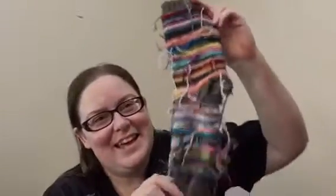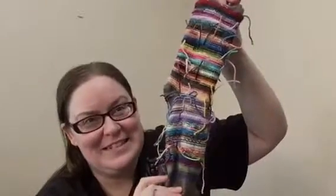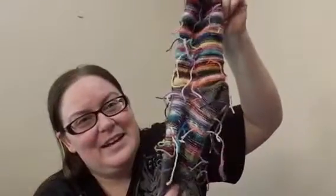I have not finished weaving in the ends. Cynthia, you might want to look away. My friend Cynthia, she hates seeing all my socks with all the ends hanging out. Yeah, it's going to be a while before I finish the ends on this one. But what I'll do is I'll put on a podcast or a movie or something, and I'll just sit and weave in ends until I'm bored with it, and then I'll go work on something else.